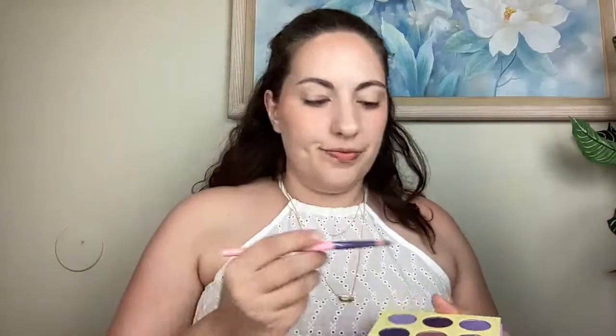I have Juvia's Place, the Violets, and I'm going in with this warm toned kind of royal purple.